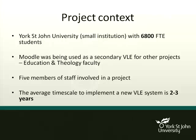We were the core team who planned the project and made sure that everything was migrated over from Blackboard to Moodle. When we had this project landed on us last year, we looked at average timescales for implementing a new VLE system, and we came to the conclusion that it generally takes about 2 to 3 years to move from one learning delivery platform to another, particularly in higher education. I don't know if you have any feelings on that. When we looked at our timescales, we thought, oh, we've got 9 months, so we're going to have to streamline our processes in order to move from one to the other.